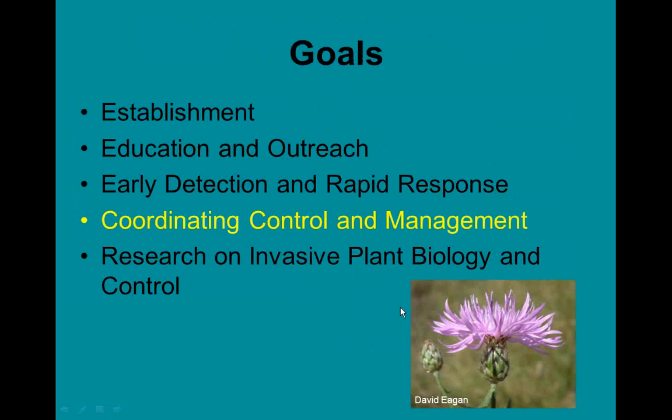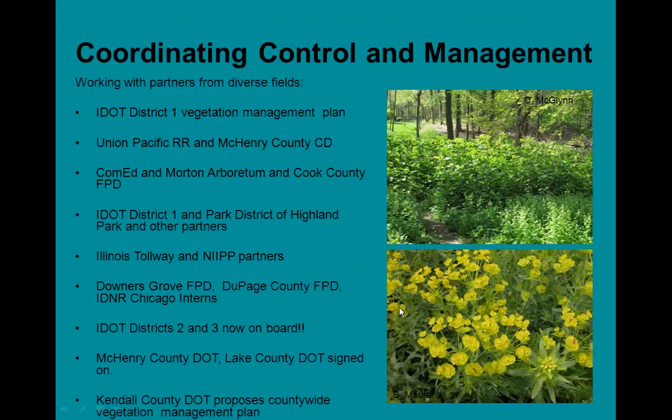Coordinating control and management, we often work with diverse partners. One of our largest partners is Illinois Department of Transportation's District 1. They have a vegetation management plan, and they coordinate control efforts with multiple partners, because as everyone knows, if you only handle the invasion on one side of a property line, reinvasion is likely to occur from the other side.